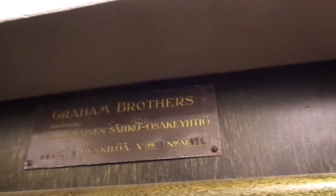Grammars, edustaja, pohjoismainen sähköasiakirjastio. Yes, this is very beautiful. 1937 original Grammars. Just upgraded machine, but otherwise still original. And of course, the floor is also refurbished, probably in the 1980s.